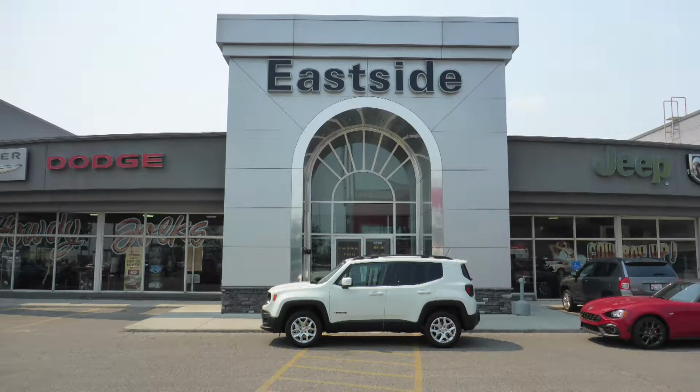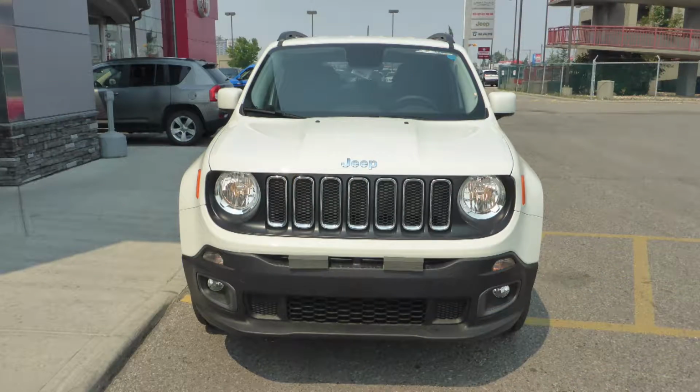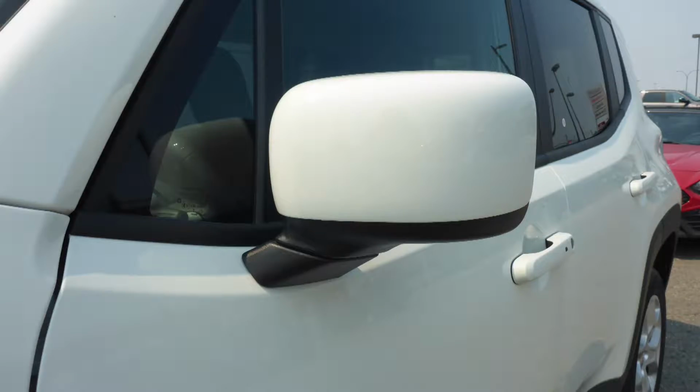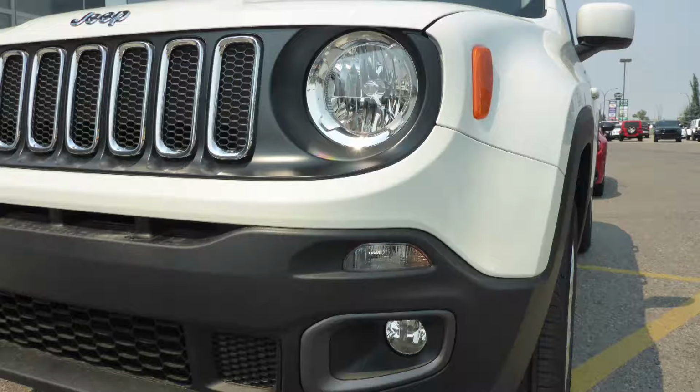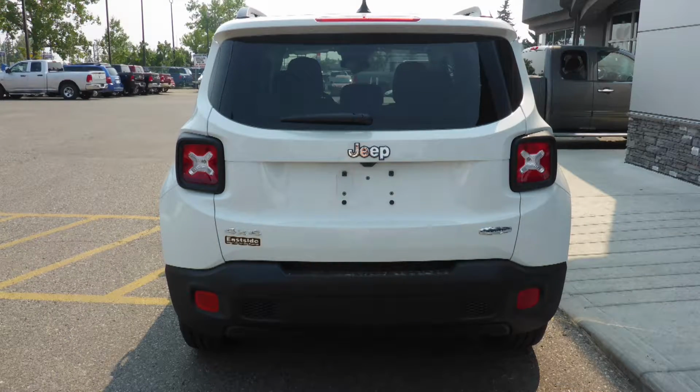Hi, Cynthia. This 2016 Jeep Renegade North comes equipped with a 2.4-liter engine and automatic transmission, power-heated manual folding side mirrors, halogen headlamps, fog lamps, 17-inch aluminum wheels, and an alpine white exterior.